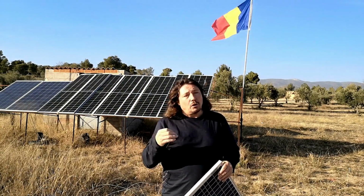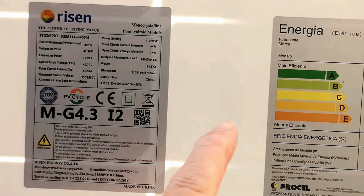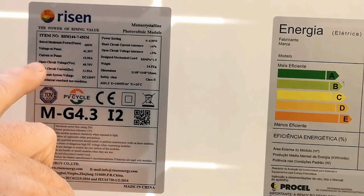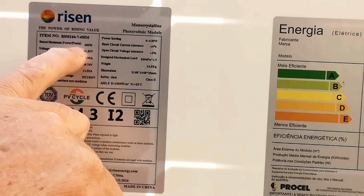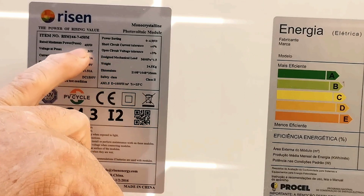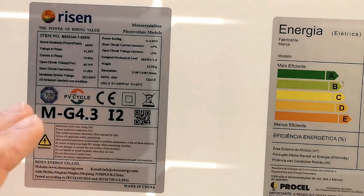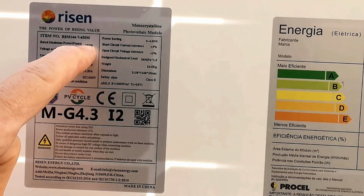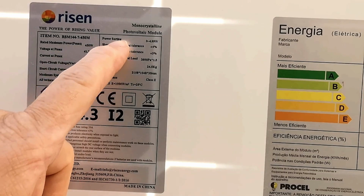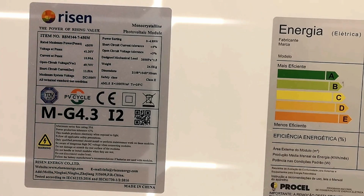Let me show you now what you have to look for at the back of the solar panels. I hope that's clear enough. So that's what you've got at the back of the panels, and you see here power. It's written 450 watts. So if I buy two panels, that will be 900 watt. If I buy four panels, that will be 1800 watt. So if you've got a total of 1800 watt, you are good to go, or more. It doesn't matter if your solar panels are more powerful or less powerful, as long as you reach that energy level that I've told you about.